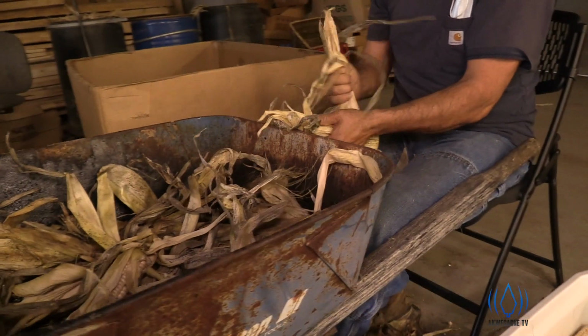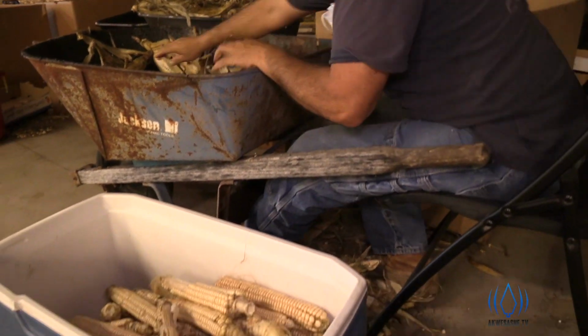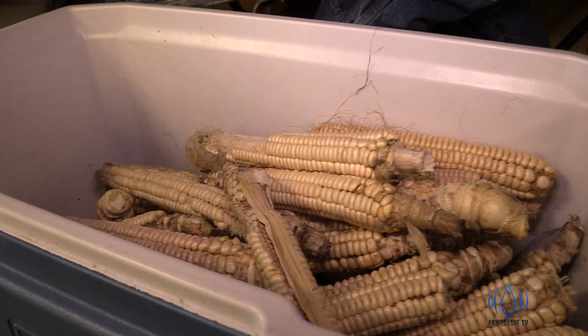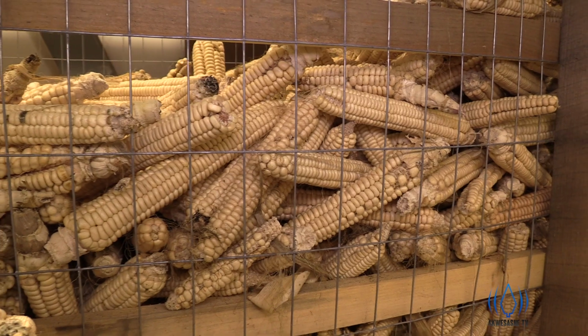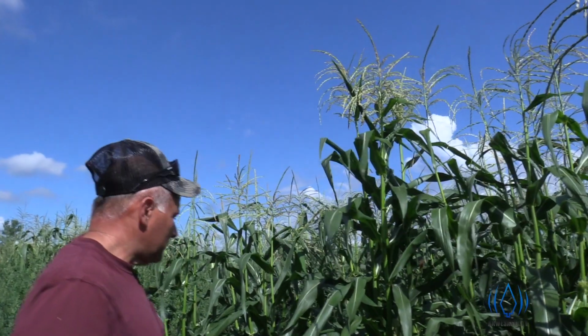What does that time frame look like, from when you plant to when you're harvesting? With the white corn, it's roughly 120 days or something like that. It's a while, so it's from like May to October. We had a nice dry spring, and I think we got our corn in pretty early, so we had a good year this year. Plus, I think we doubled the amount of corn we planted this year, so we did pretty good.